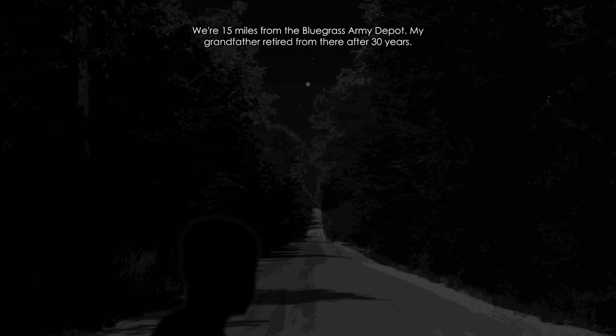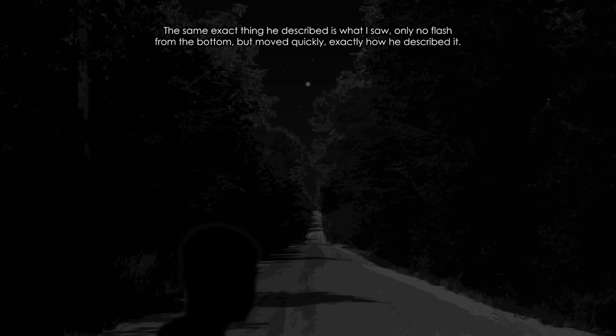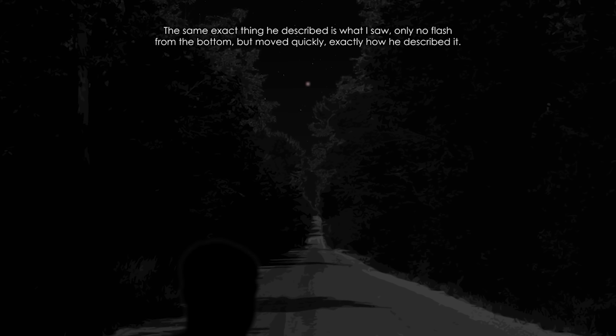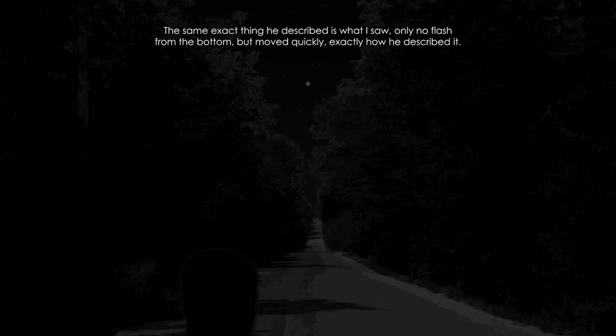We're 15 miles from the Bluegrass Army Depot. My grandfather retired from there after 30 years. The same exact thing he described is what I saw, only no flash from the bottom, but it moved quickly, exactly how he described it.